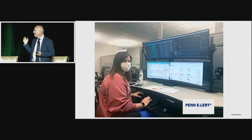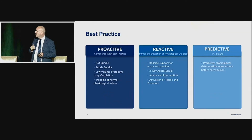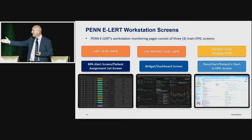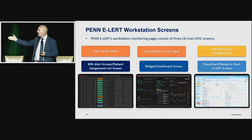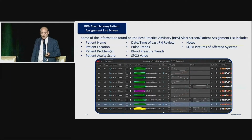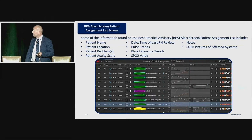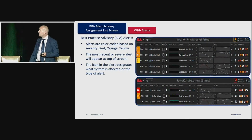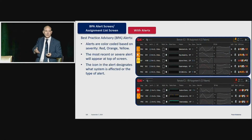So just to remind you, these are the dashboards. So we've got a proactive, a reactive, and a predictive sort of interface. These are the workstations. So I talked about unit level data on the left, patient level data. You can see there we've got the physiological waveforms in, and then the patient level interaction. So this is the unit data. I've shown you that already, but this is just starting to show you how the alerts come up. They're color coded. We know whether it's respiratory, we know if it's renal, we know if it's blood pressure.